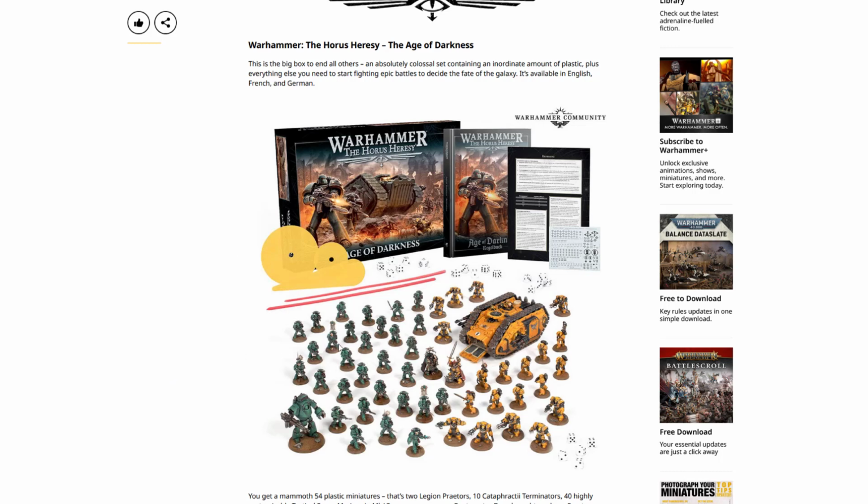I'm particularly pumped about the Mark 6 armor. I've been wanting something like this for a very long time. I think it's great. They've got a whole box of them. I've wanted to do an all beaky Dark Angel army for years and years and years, all the way back to my GW days when I was working for them.